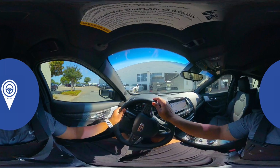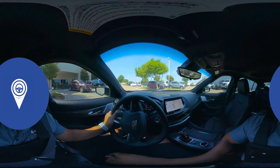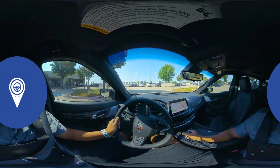Brace yourself for a ride like no other. Introducing the all-new, utterly compelling 2023 Cadillac CT5-V Series. An embodiment of pure power and luxury, refined to a whole new level of sophistication.